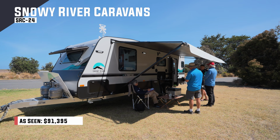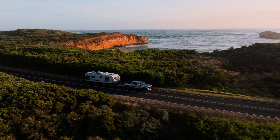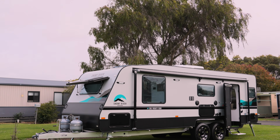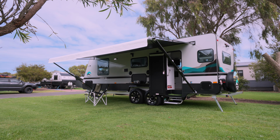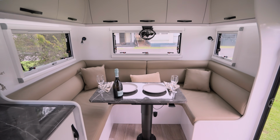So we've got John, Mel, and Alison who have 3 days here in Warrnambool to assess this van. Let's check in with them. Mel, so in terms of ease of use, there's not a lot to it with the SC24. What do you reckon? No, it's a very easy van to use. Basically you park it, wind the stabilisers down. If it's a nice day, put the awning out, step inside and relax in your club lounge. Grab a cold one, sit down and enjoy it.